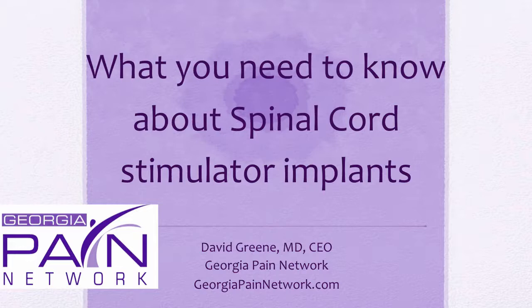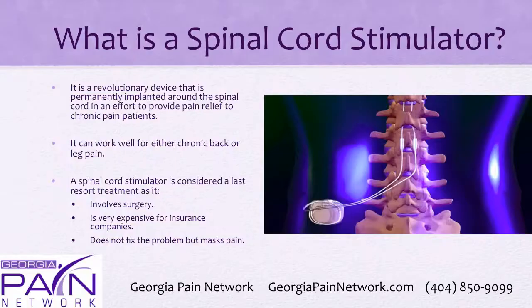Today's topic is what you need to know about spinal cord stimulator implants. A spinal cord stimulator is a revolutionary device that's permanently implanted around the spinal cord in an effort to provide pain relief to those with chronic pain. These days it works well for either chronic back or leg pain, and a spinal cord stimulator is considered a last resort treatment because it involves a surgical procedure, it's very expensive, and it doesn't fix the problem, but it masks pain. And just to clarify, it's very expensive for the insurance company. It's usually covered and the patient's not responsible.